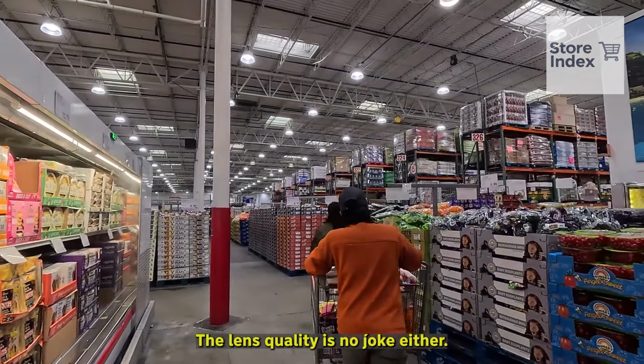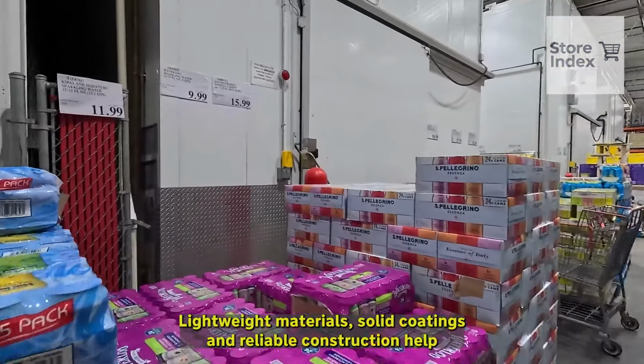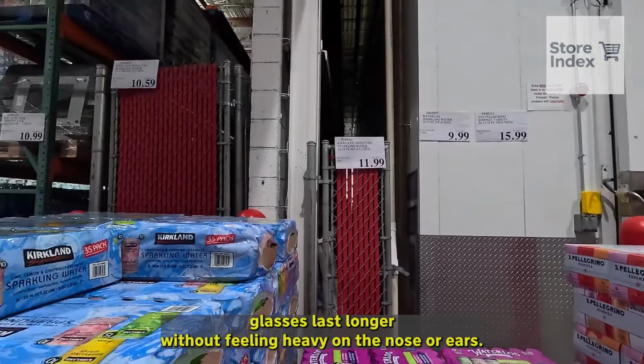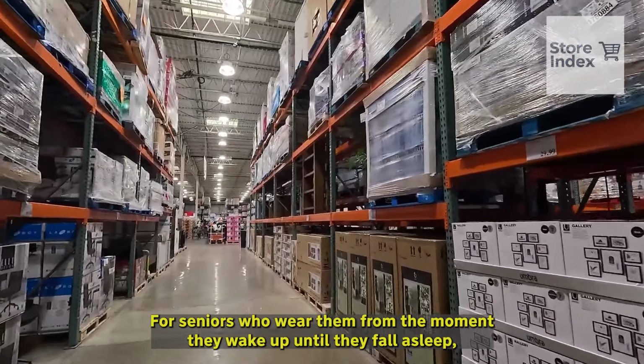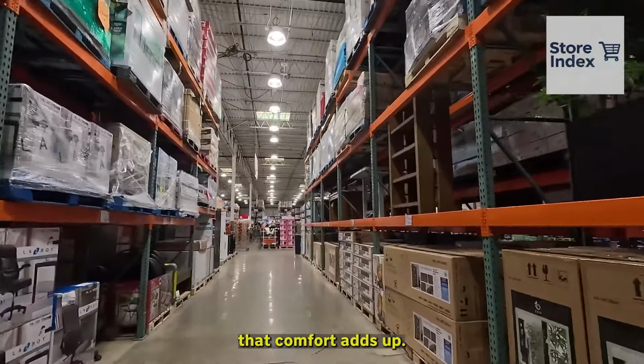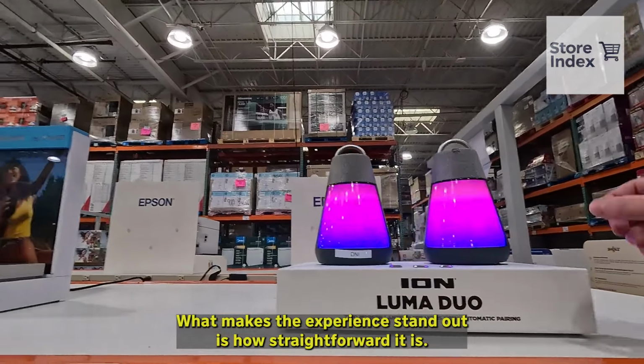The lens quality is no joke either. Lightweight materials, solid coatings, and reliable construction help glasses last longer without feeling heavy on the nose or ears. For seniors who wear them from the moment they wake up until they fall asleep, that comfort adds up. What makes the experience stand out is how straightforward it is.